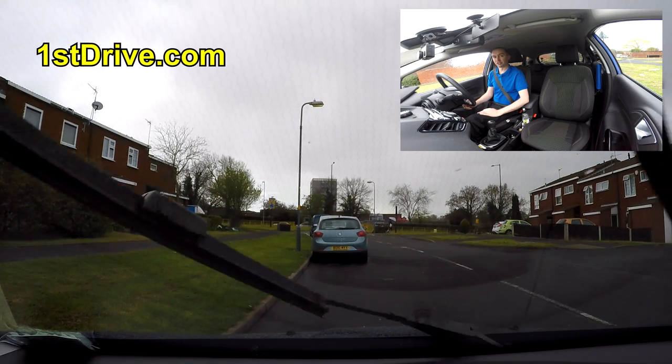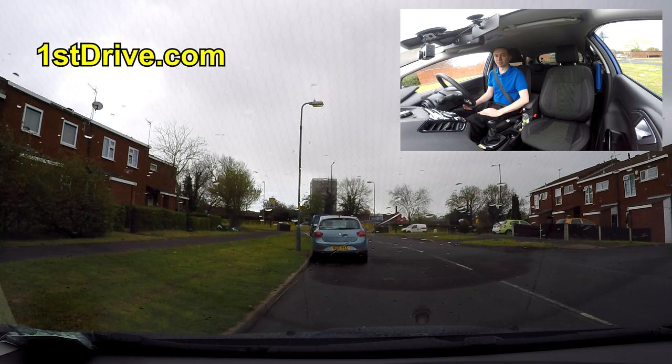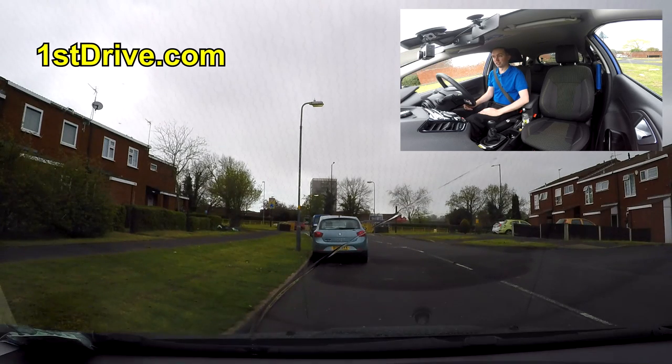Okay, so we're into the top 3 now. Number 3 is control, steering. There's a great one I can show you in a moment to do with a roundabout. I won't actually do it because I'll be breaking the law if I did. But what people often do is they come up to many roundabouts and just go totally the wrong side of them. That can be a steering fault because you've gone the wrong side of the roundabout.